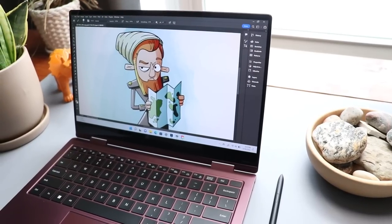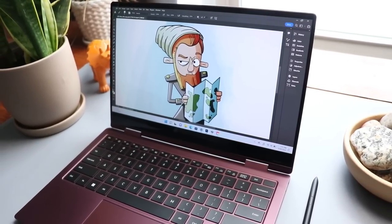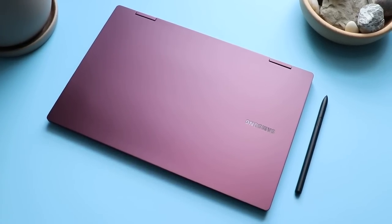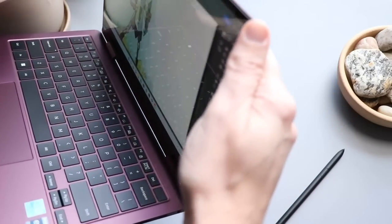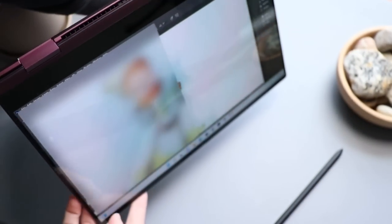So I was surprised at how many folks were requesting this video comparing the new Galaxy Book 2 360 to the Galaxy Tab S8. There are a surprising number of similarities here, but there is one big obvious difference, and I'm talking about operating systems. The Galaxy Book is a laptop that runs Windows. It also folds back into a tablet-like form factor, and that's great for drawing with the included S Pen.